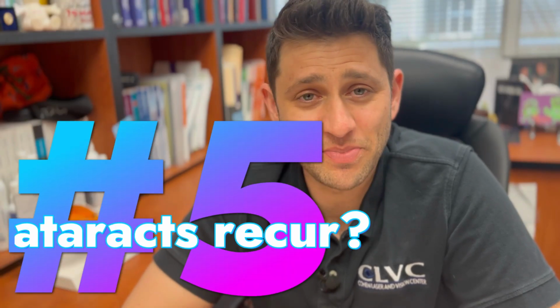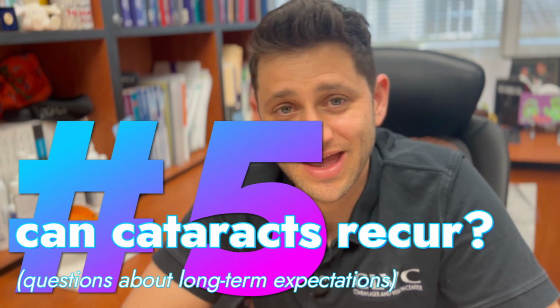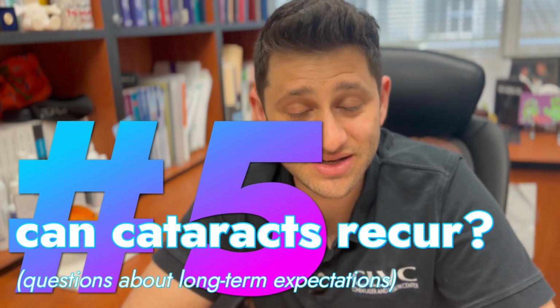Now, the last question that people ask is, can this come back? And the answer is no. Once cataracts are done and the lens is removed, the entire lens structure does not regrow, so cataracts in and of themselves do not come back. But when cataract surgery is done, the lens is removed, the capsule that's left behind is polished, but sometimes there's little remnants of cataract material, small cells left behind, inevitably, even in perfectly performed surgery.